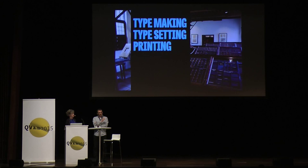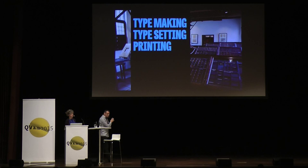We want to begin by telling you that these three things, in the beginning of printing, were done in the same office, and many times by the same person. So the whole thing was conceived as a process held together by the making of type, putting it on a form, putting some ink on it, and printing. Type is very much linked to its medium.